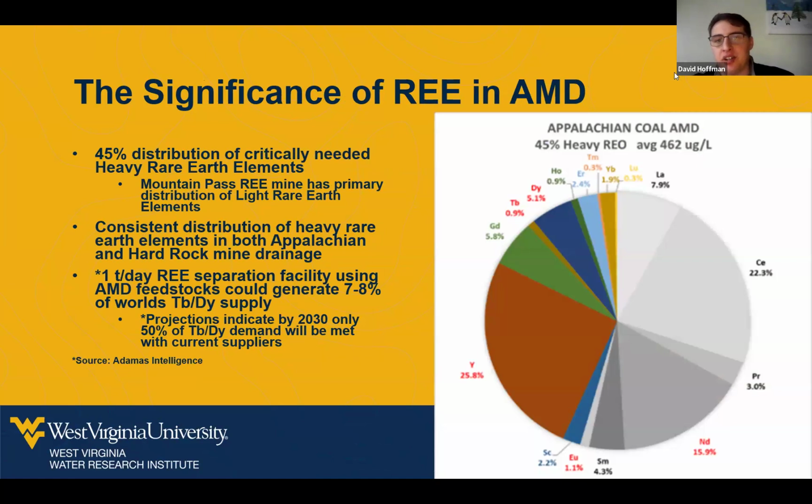So why is acid mine drainage really significant in this challenge? So what we found in acid mine drainage that's consistent across both acid mine drainage in Appalachian coal, acid rock drainage in the Western United States, as well as other AMD sources kind of to the south of us and to the west and east, is that the heavy rare earth elements are at a 45% distribution in the AMD. And why that's significant is most mine sources of rare earth elements are only seeing a 10% distribution of heavy rare earths.